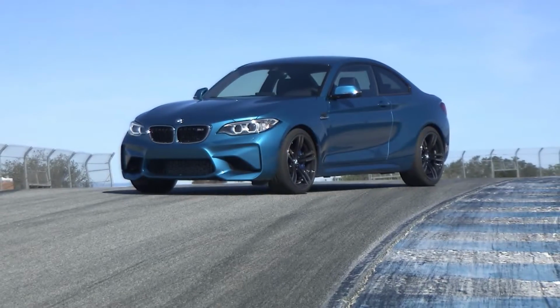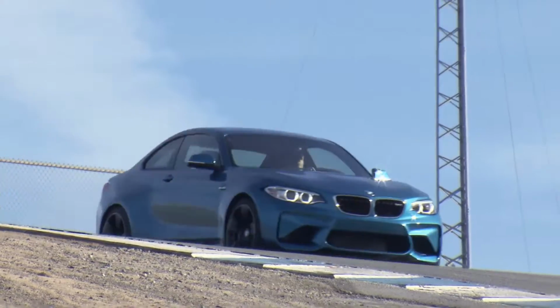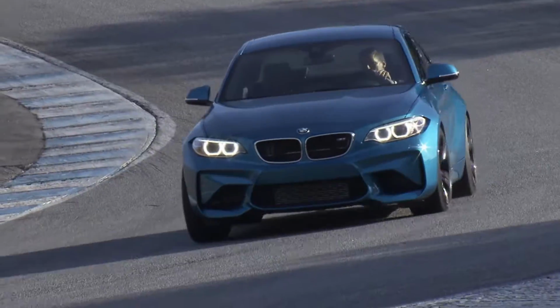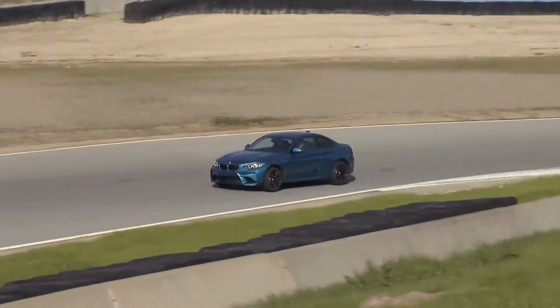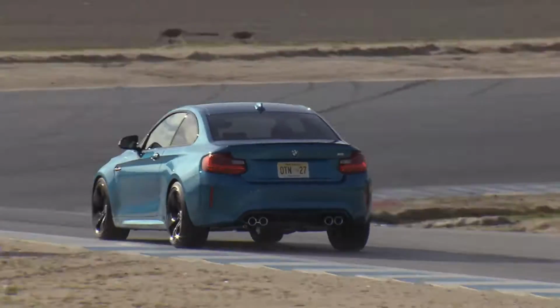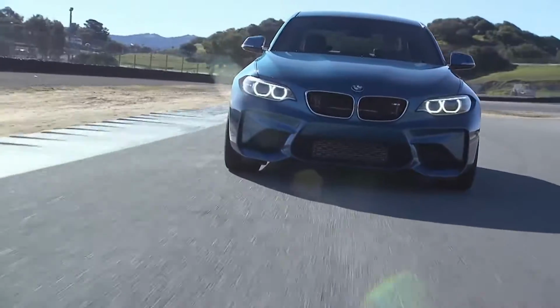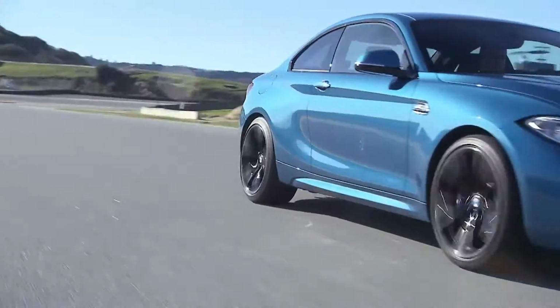Next, the BMW M2. This is one of the most exciting BMWs I have ever driven. Even for a mediocre race car driver like myself, I can handle the most complex racetracks in this new dynamic sports coupe. It boasts a very respectable 0 to 60 mile an hour time of 4.2 seconds and a reasonable price tag of below $53,000.